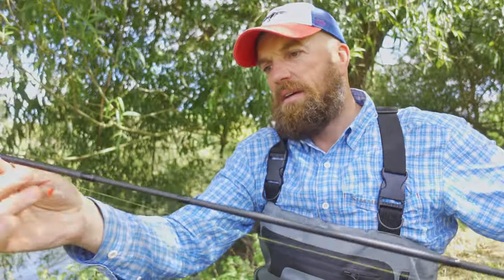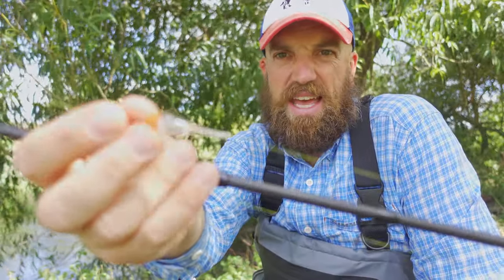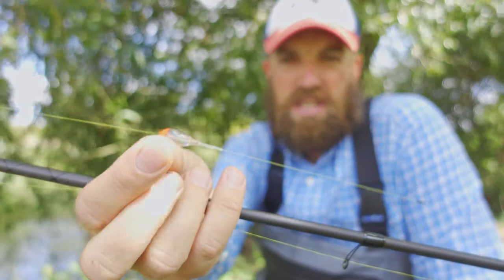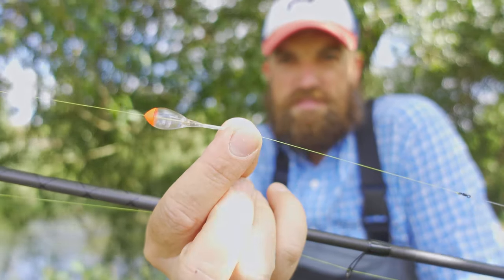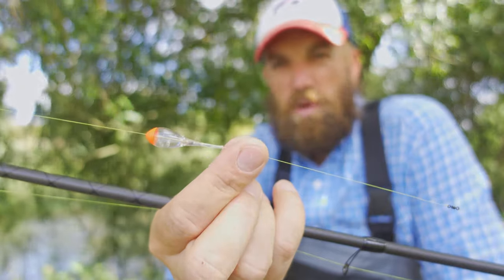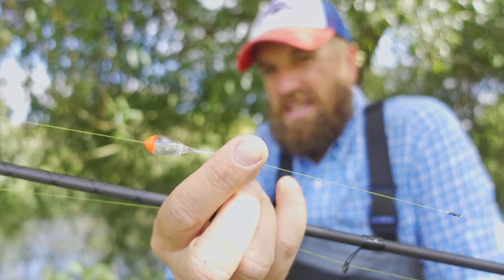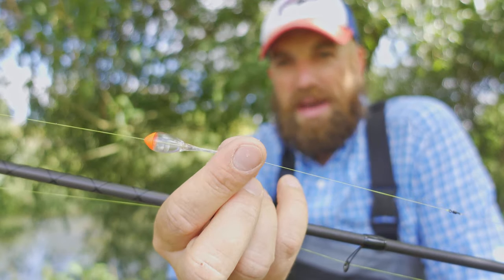And then I have another crucial element, and that's my tiny float. That's a Drennan Crystal Dibber at 0.6 grams. Again, this float is clear. It does not cast any shadow onto the bottom whatsoever.